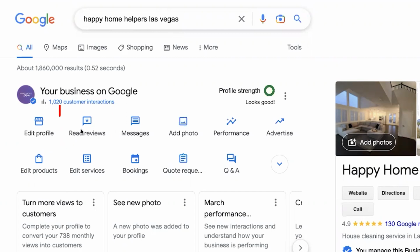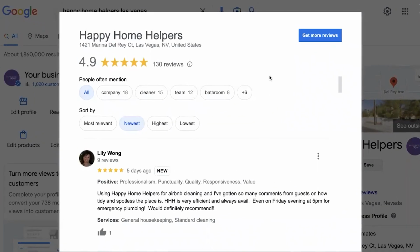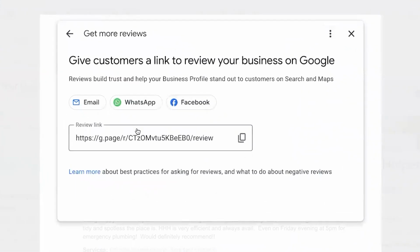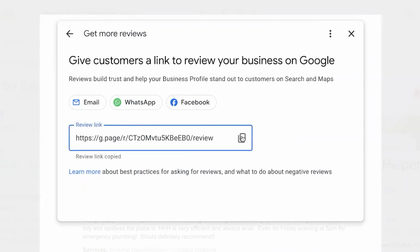You're going to find the reviews icon here. Go ahead and click that. It will open the review tool. This nice blue button in the upper right-hand corner, get more reviews. You're going to click that. And here's your handy dandy review link. Go ahead and you can just copy it, and it will copy it to your clipboard, and you can paste it wherever you're going to be sending it to your customer.